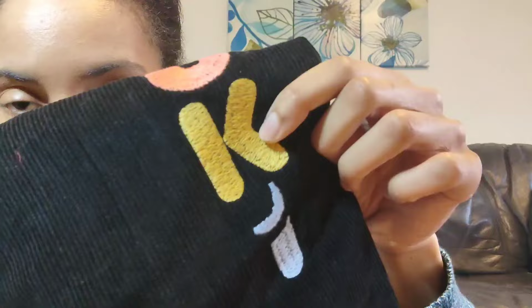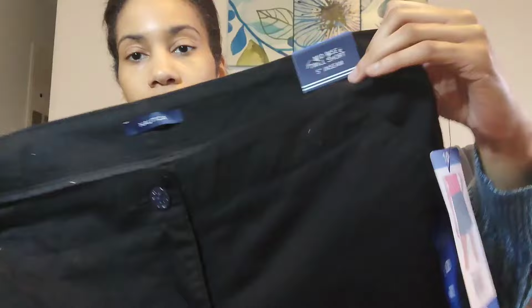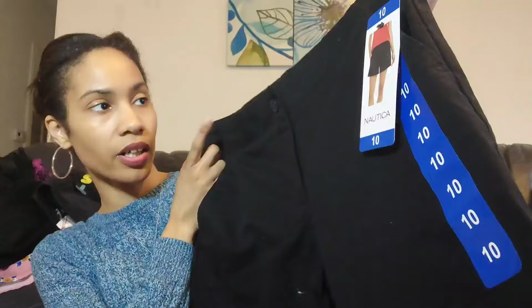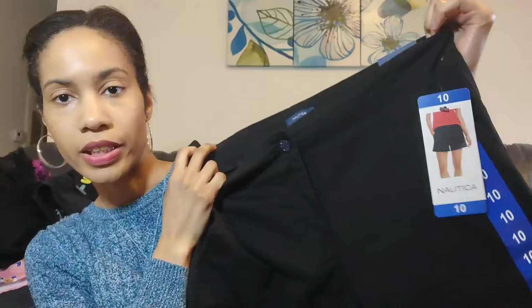This is not particularly exciting, but this is called Nautica. These are a size 10, new with tag, black shorts. I got them out of the $2 bin. I see comps that are at like maybe 15, 20, 25, somewhere in there. Some are a little bit higher and a little bit lower, but this is the mid-rise twill short, 5-inch inseam.